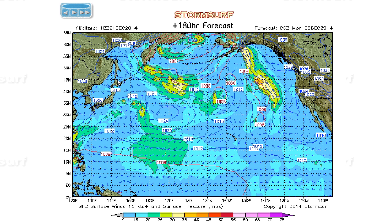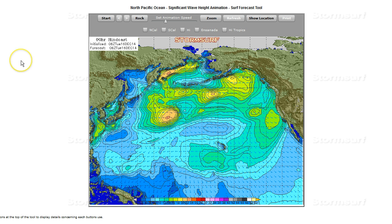Let's go take a look at the surface, at the significant wave height charts and see how these winds manifest in terms of creating seas. So first we're going to go back in time. Significant wave height charts here. Notice this area just west of the date line. This is Tuesday, a week ago, effectively.